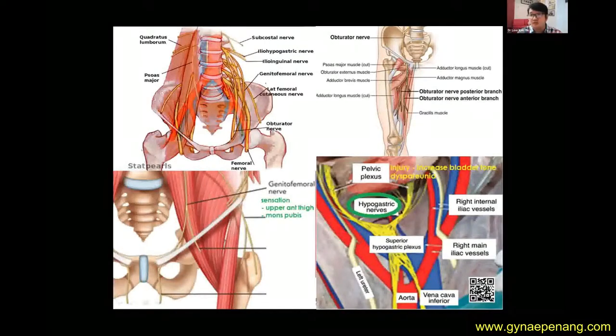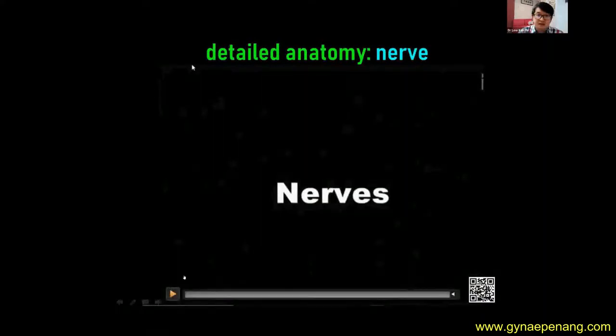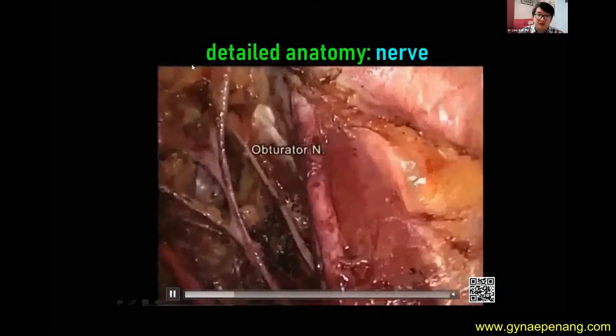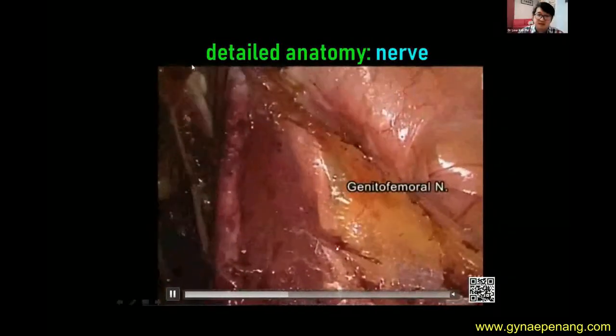And this one can also supply to the bladder. It may cause some bladder dysfunction or some dyspareunia if injured. Okay. And this is the nerve that you can see from here. So this is the obturator nerve going down. And beside here is the genitofemoral nerve.